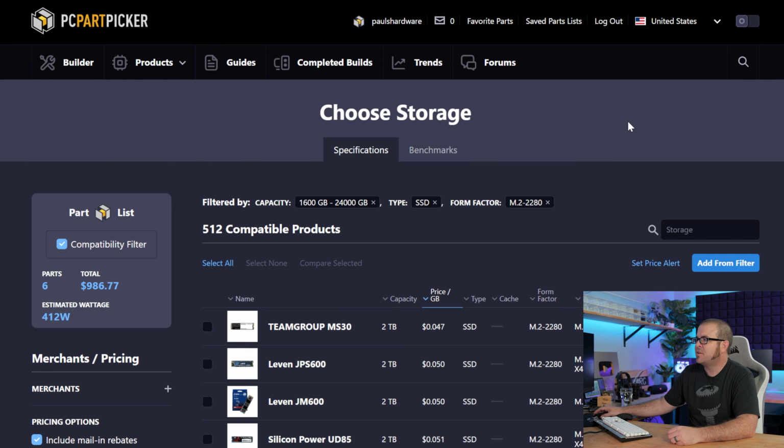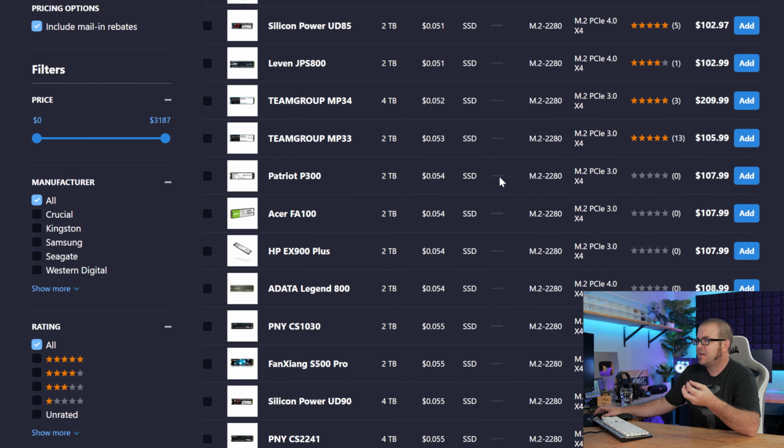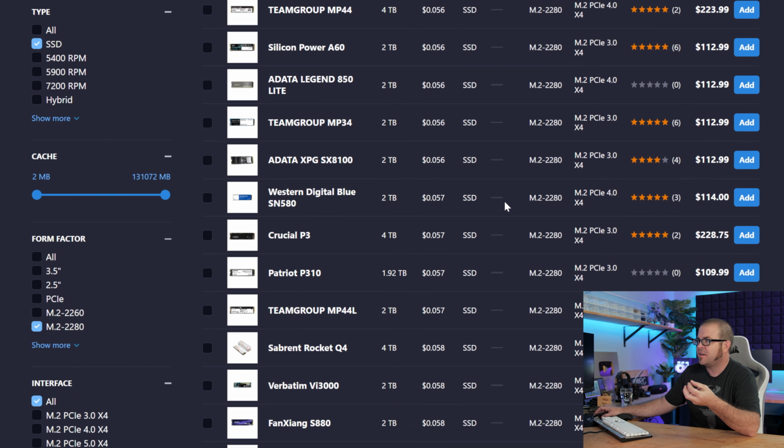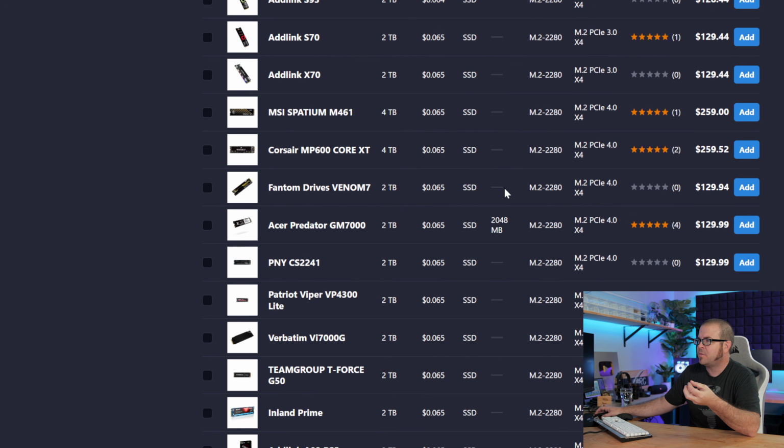Oh, by the way, we're back to US pricing. So I'm glad that these 2 terabyte drives are starting to dip back down. But one thing I wanna note about SSDs is that some SSDs use the NAND flash that's part of the storage, like the 2 terabytes of storage, as a cache, and then some SSDs have a dedicated cache. PCPartPicker does have this listed here, but you gotta scroll down quite a bit before you get to one of those with a dedicated DRAM cache.